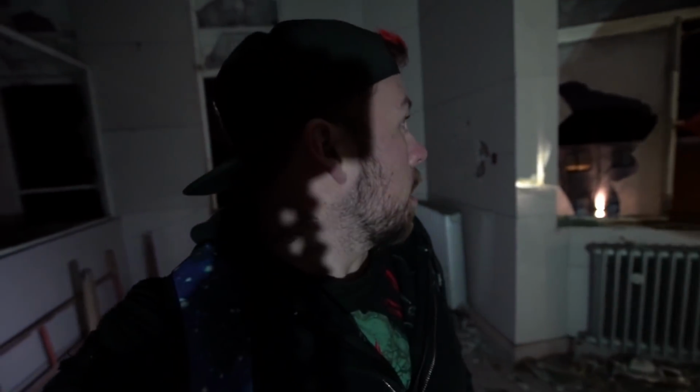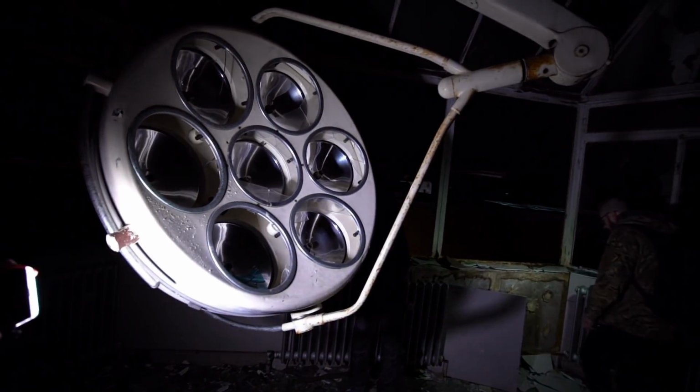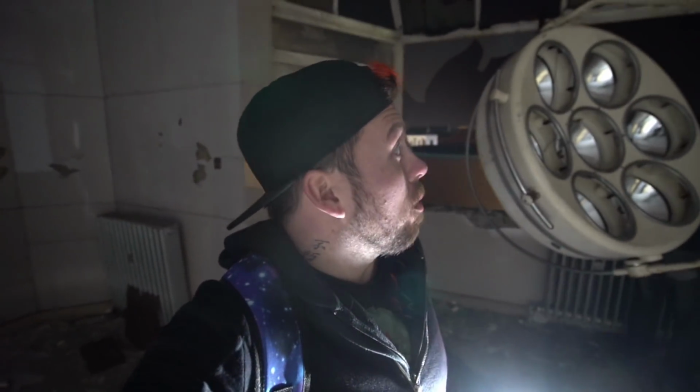But look at this, it's still a theatre room. So many, many people would have died here. I'm trying not to be too loud because the windows are smashed. Preston Town Centre is right there. But look at this, guys. How cool is that, a big light? I'm going to try and go live up here because we're at the top. We've got an opening here. So let's try and go live.